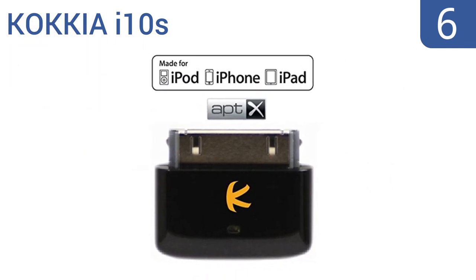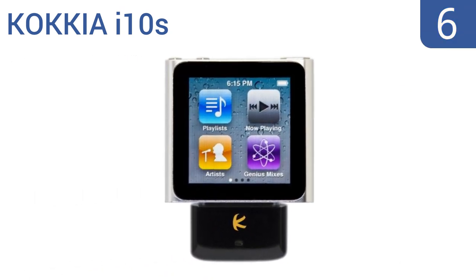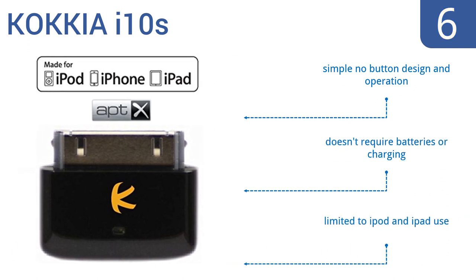Moving up our list to number 6. Engineered specifically for Apple, the KOKKIA i10s allows you to play your tunes on any Bluetooth device. You'll appreciate the clean audio quality and minimal latency the unit produces. It's well worth its price tag. It features a simple no-button design and operation, and doesn't require either batteries or charging. However, it is limited to iPod and iPad use.